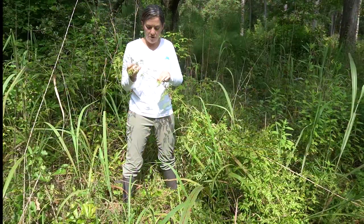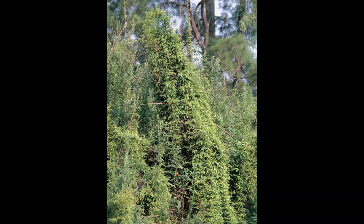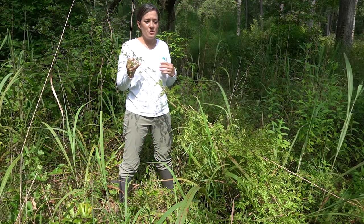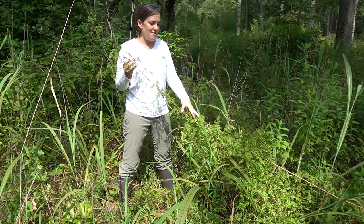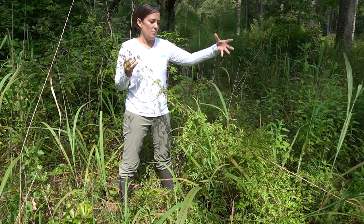And one of the biggest problems in some of our native habitats is that this vine can grow and climb up to 90 feet into the canopy. So if you have a fire-maintained habitat where the understory cover would burn regularly, this vine may turn into a ladder that carries the fire up into the canopy of the trees, which can cause damage to the forest and to the habitat value.